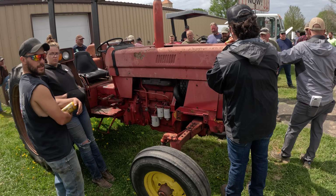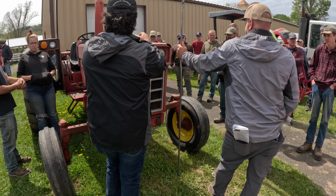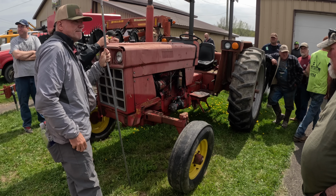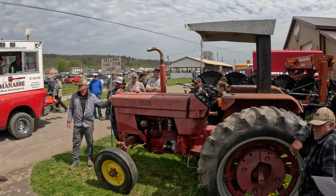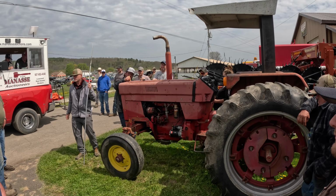It's a 784. Is this a 784 International utility maybe? It runs and drives, guys. $2,000. It runs, but it's got pretty good gallop in it. 42, 43. Sold. 4,200. 676.